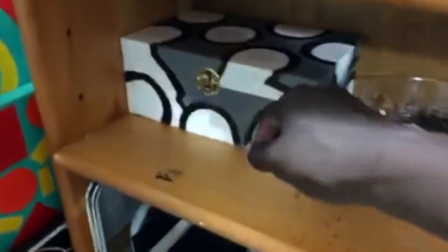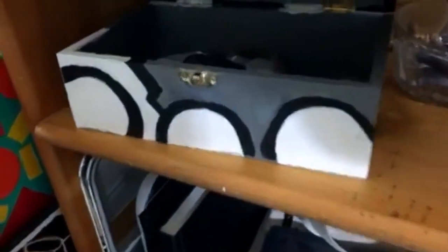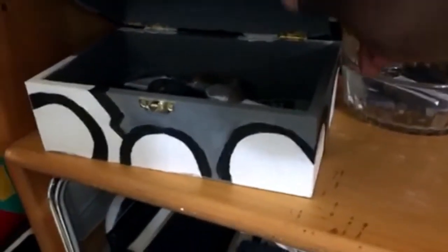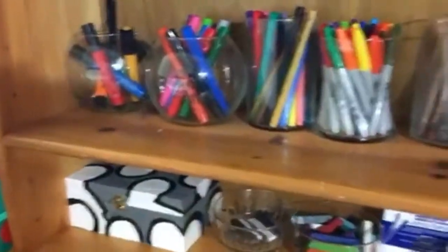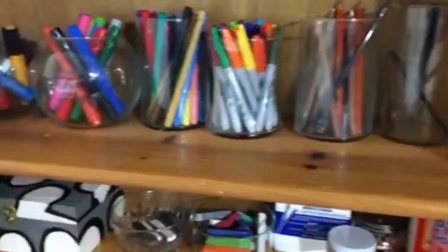And this is a little box. I designed this box. It's just Sharpies and pen erasers and glue, things like that. So we keep our storage in there. See, storage bins are really good to have for small stuff like this. It keeps things organized. See, everything's organized, and it has a place.